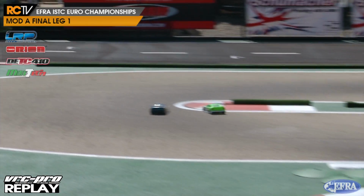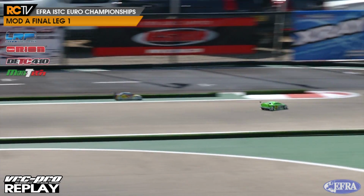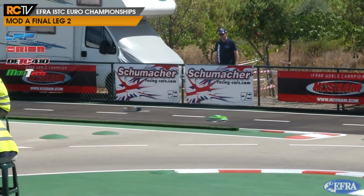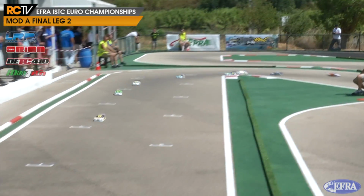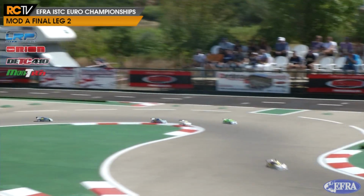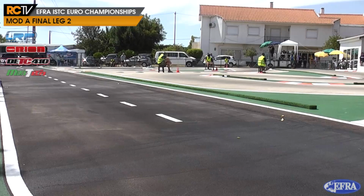We've got two moments. Let's go, VRC Pro replays, moment one. A clean start from all, and the 1, 2, 3 go off, and it has gone 1, 2, 3, 4, 7, so Reinhardt's made one place, but it's Volker, and immediately Bruno's looking to battle, and he's got through, and I'm pretty sure that was very easily made. Bruno's got through to battle with Volker.